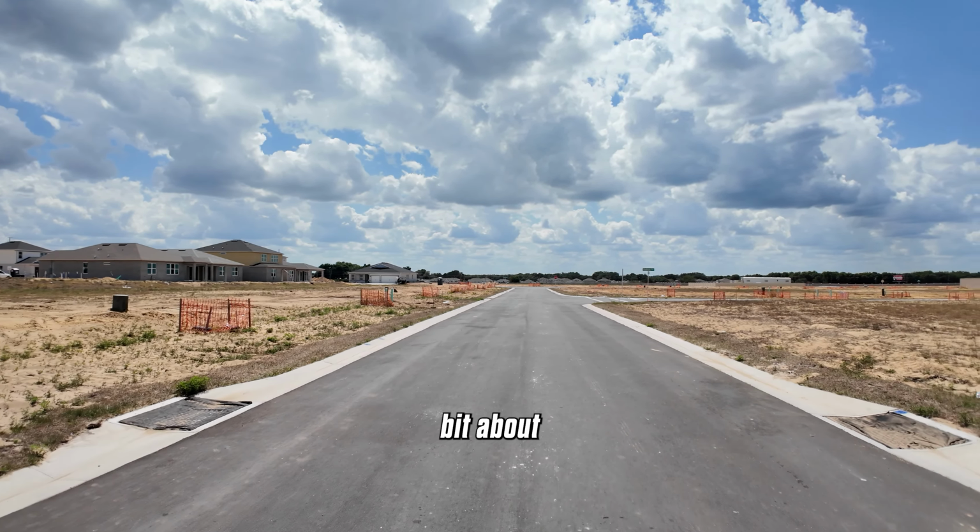Now that money does go towards maintaining things such as the road and the infrastructure of the community, as well as the community clubhouse, which we do have one here. They're going to have a resort style pool. It's not yet built, of course, because the community just started out, but you will have one of those, as well as a sports field and a playground as well for the family to be able to enjoy.